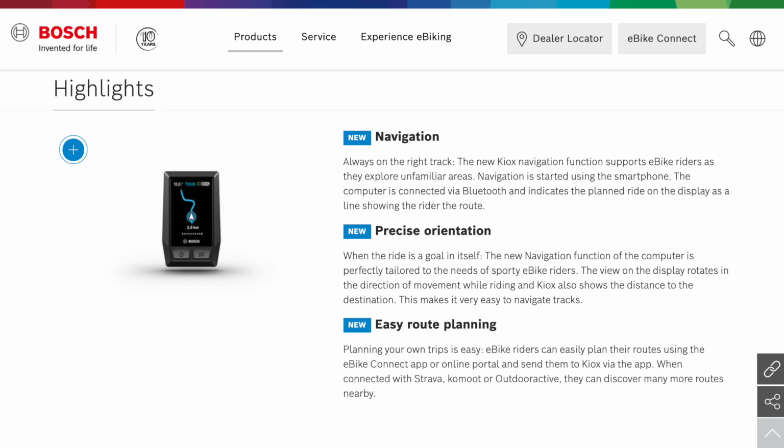It's even compatible with a couple of different apps, including Komoot, and the idea is that it syncs and then shows a little path on the display. As you navigate and turn corners with your e-bike, that display updates, so you're really just following a line. I think that's pretty cool.